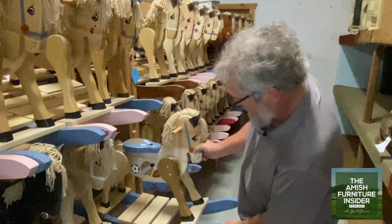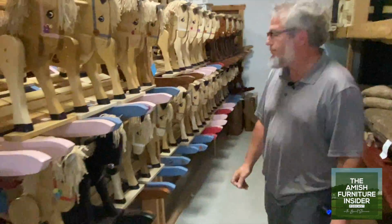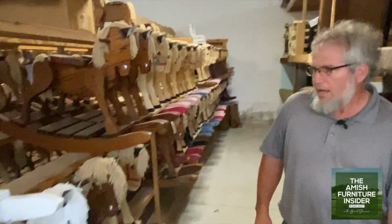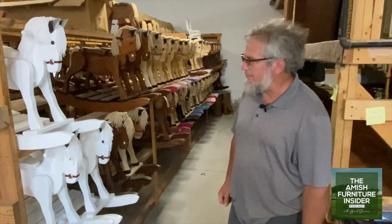Sports design. Quite a few different ones. What do you sell the most of? The painted ones or the oak ones? The oak? Yeah. With the stain?